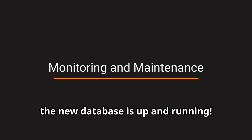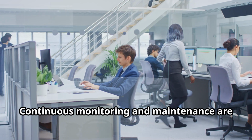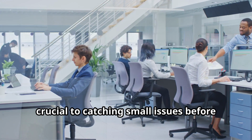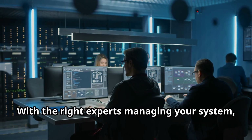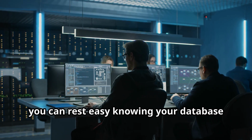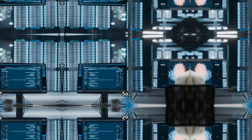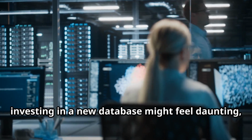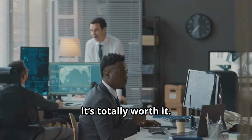Finally, the new database is up and running. But the job's not done yet. Continuous monitoring and maintenance are crucial to catching small issues before they become big headaches. With the right experts managing your system, you can rest easy knowing your database will stay reliable and scalable as your business grows. So, investing in a new database might feel daunting, but with the right team and the right process, it's totally worth it.